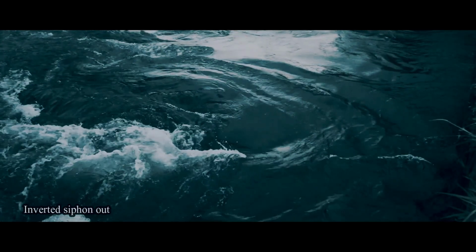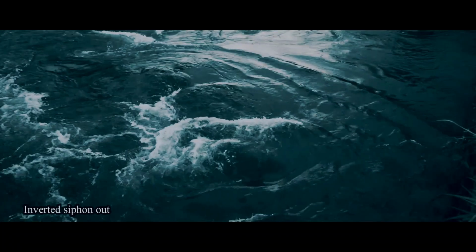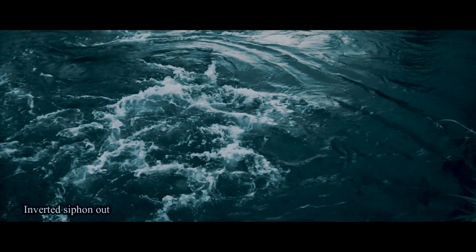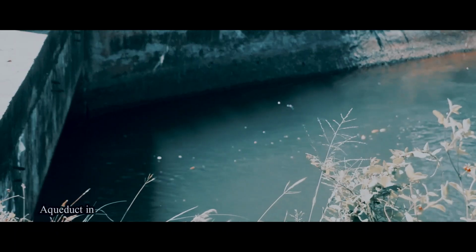This structure consists of an inlet and outlet connected by a pipeline. The inverted siphon, which was observed during the field visit, was created by crossing the Rakwana Ala, and the aqueduct observed was created by crossing the Magalara.